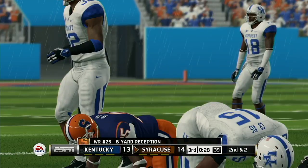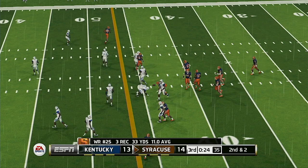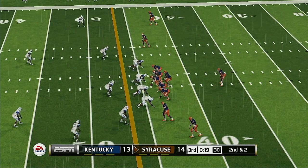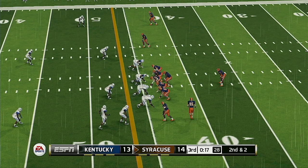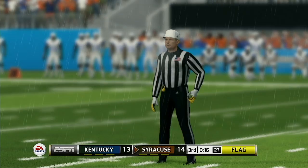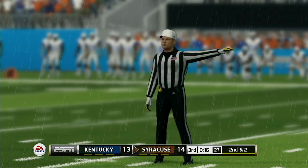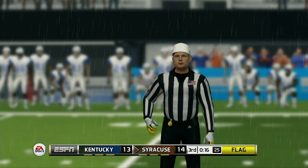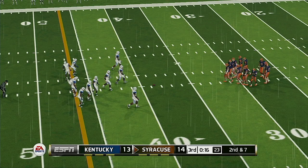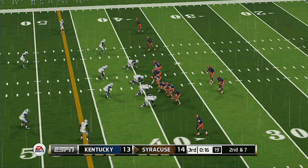And he's tackled at the 44. Might have been some early movement up front. False start. Offense. Once you're set, you've got to stay that way. The slightest flinch is going to be enough to draw the flag. It's second and 7. Ball on their own 39.